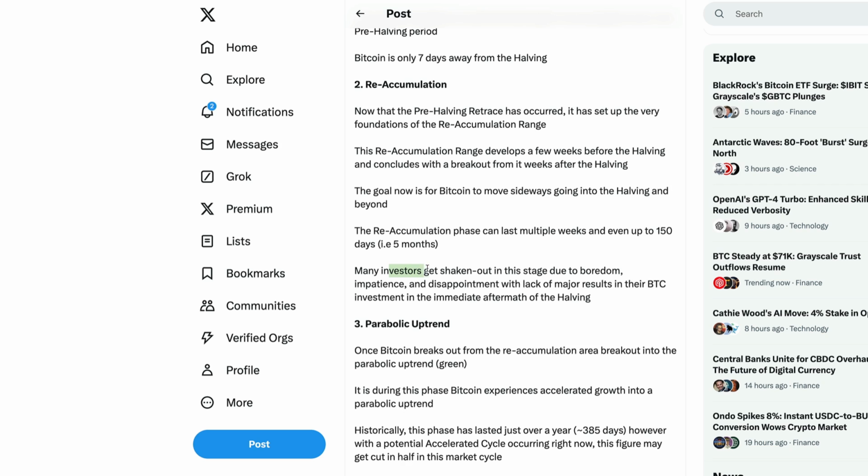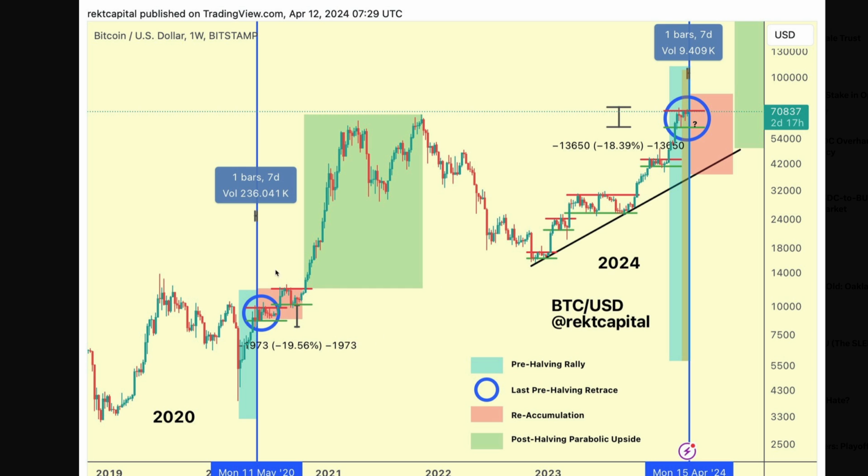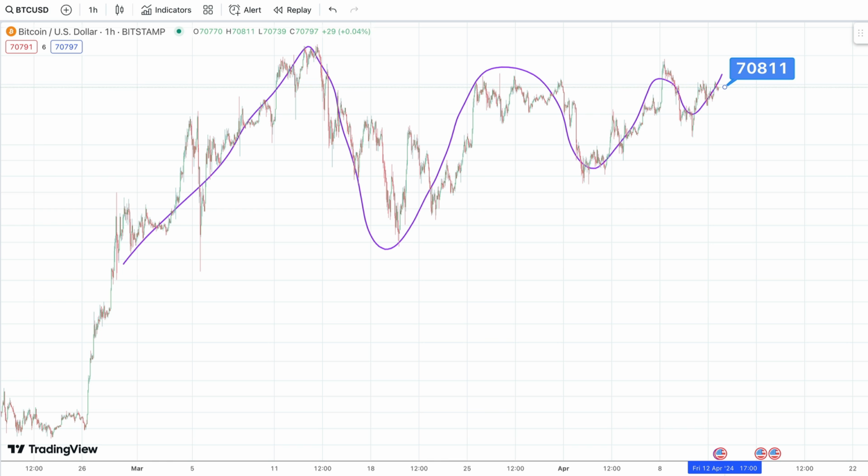Many investors get shaken out at this stage due to boredom. Can you imagine getting shaken out due to boredom only? Impatience and disappointment with lack of major results in their Bitcoin investment in the immediate aftermath of the halving. So, we see the halving. Again, these bars represent the halving, and generally what we see is that retrace period.